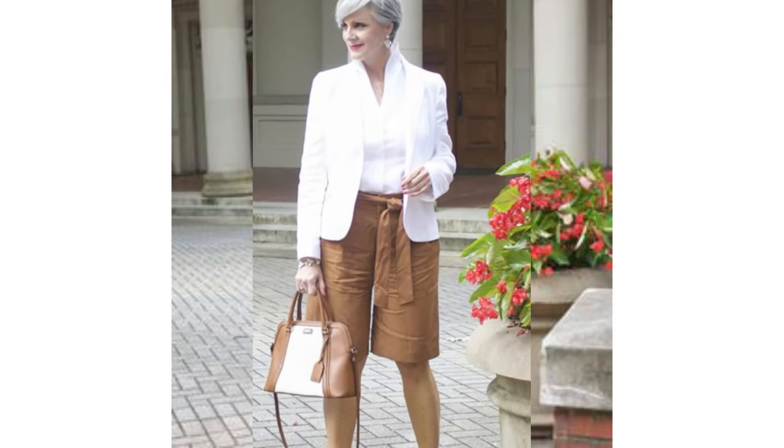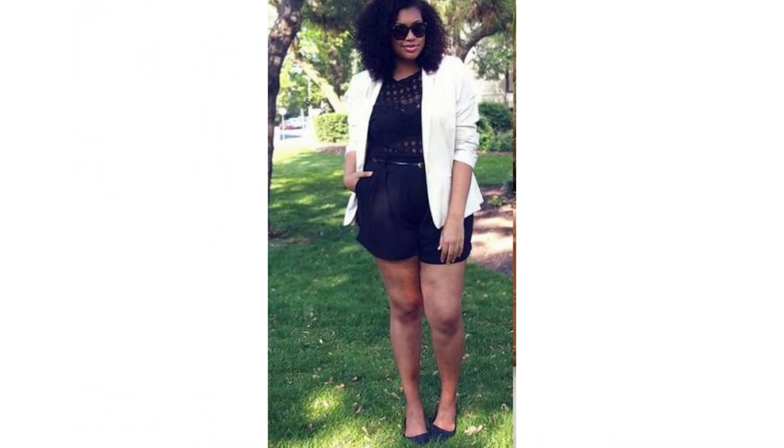White blazers do look particularly nice with shorts. An alternative way to wear them would be with all black underneath, and you could do that with any style of shorts.